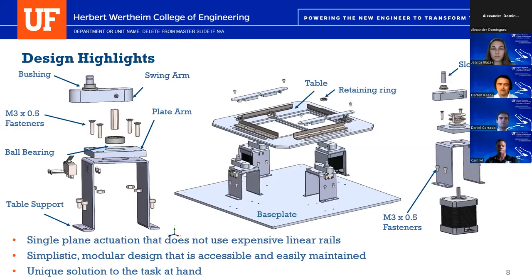Unicus Exitare features several design highlights. The first highlight is a single plane actuation that does not use expensive linear rails. Since we are not using linear rails, we don't need a stack system to control our table. Looking at the picture on the left, you will see the table support assembly, which is a sheet metal table support combined with an aluminum plate that holds a roller bearing and the appropriate fasteners. Then a D shaft is combined with the swing arm and pin to be able to support the table.